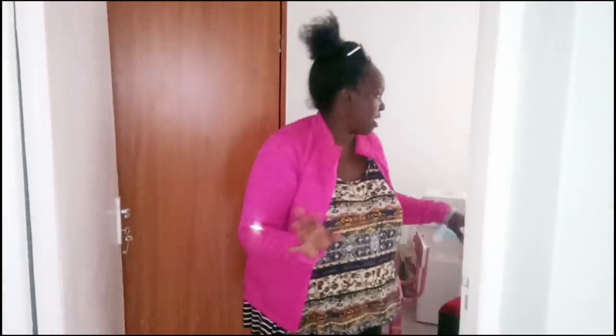Now this unit is already taken, so they are moving, so I feel really bad showing people their stuff. So I'll overlay the one before they put the stuff in. So that's the master bedroom.